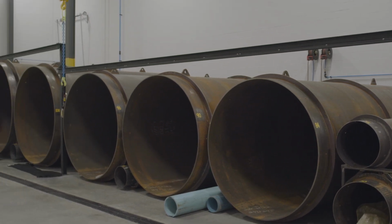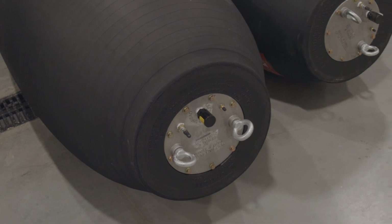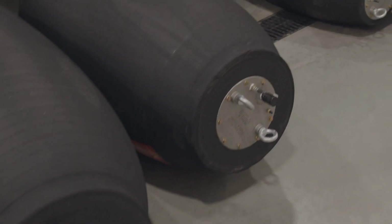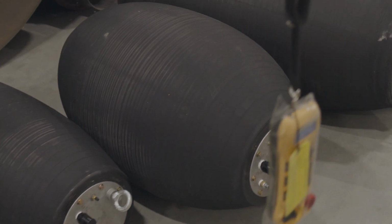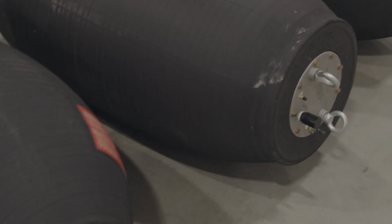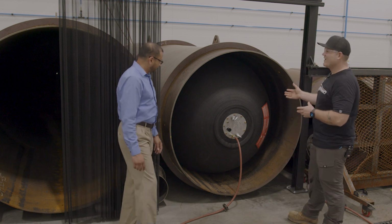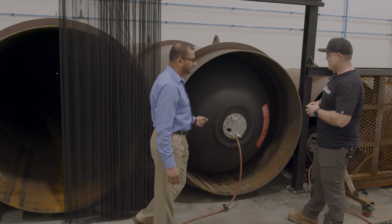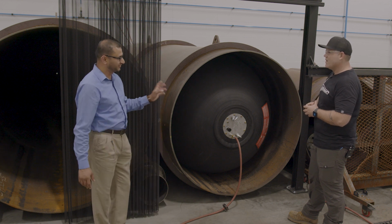New product development goes through 9 different tests, very extreme testing. We burst our plugs here. We do everything to make sure the plugs are safe for the end user. So from prototype to final product. Prototype to final product. Wow. So what size is this right here? This is a 2460 plug. It can go from roughly 20 inches in diameter all the way to 60 inches.